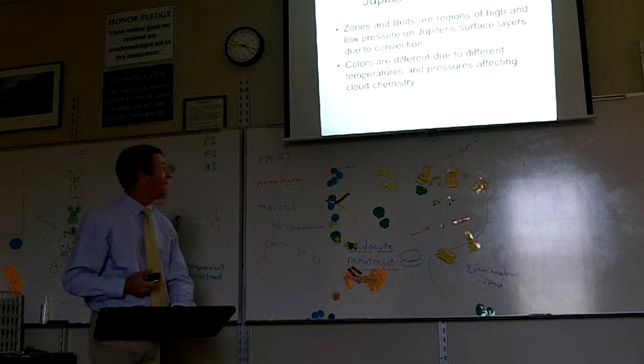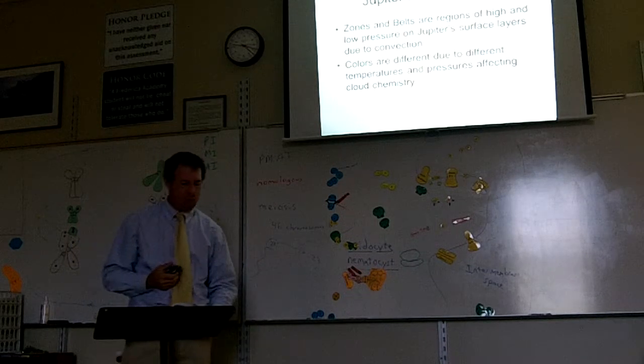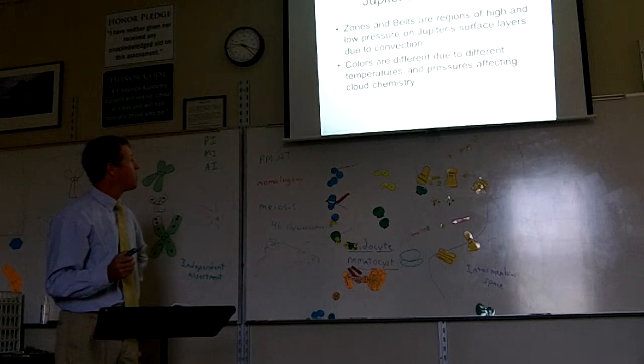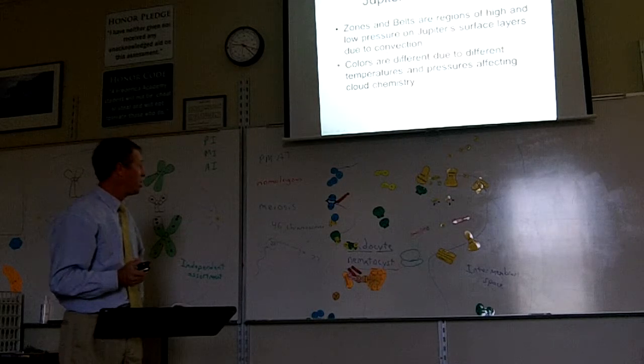Okay, let's look at Jupiter. Jupiter's atmosphere. Jupiter has what's called zones and belts, regions of high and low pressure on Jupiter's surface layers. And that's due to a process called convection.